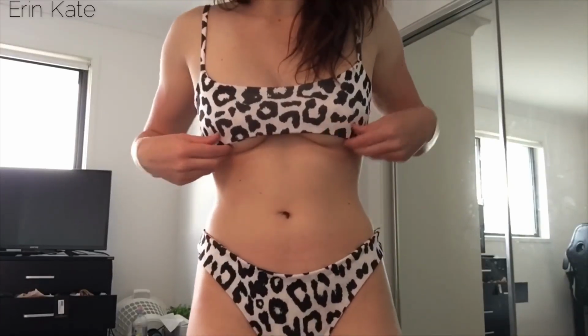So this bikini is the exact same as the brown crinkle cut one. Again, it's either underboob or nipple, and I prefer underboob. So, sorry guys. No, but it's really pretty. I really like the bottoms. They are a thong. Really pretty.